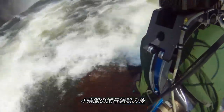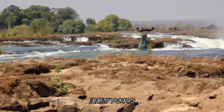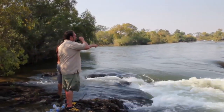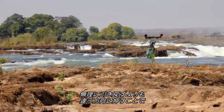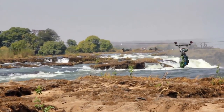After 4 hours of trying to dislodge it, the decision is taken to risk everything and push the camera further out over the gorge. We suddenly realize that if instead of pulling it back, we just kept pulling it in the other direction, it might come loose, and sure enough, that's what happened.